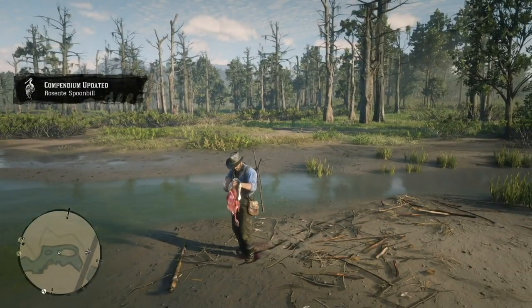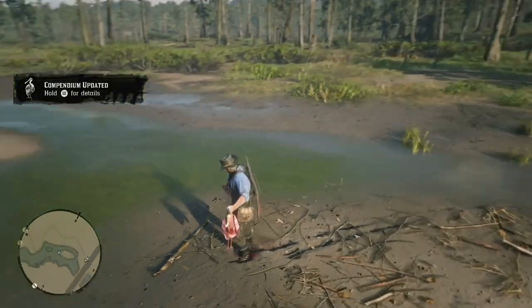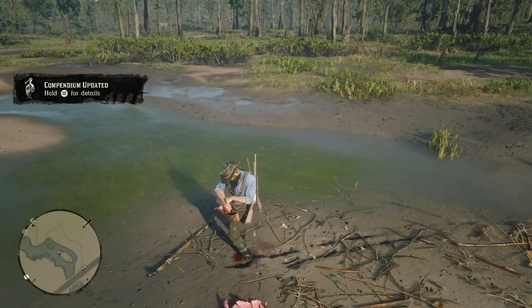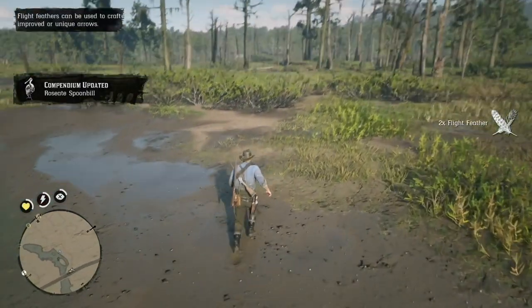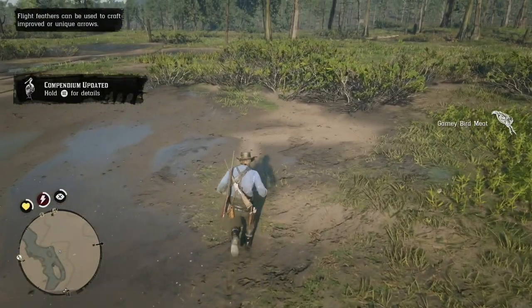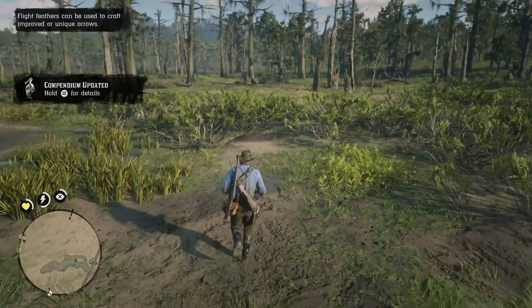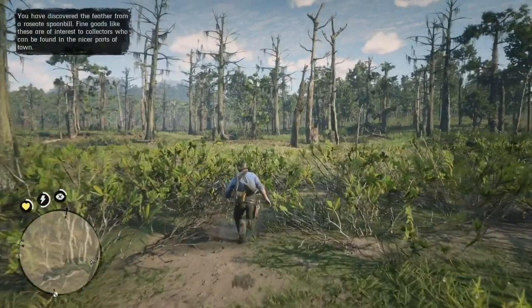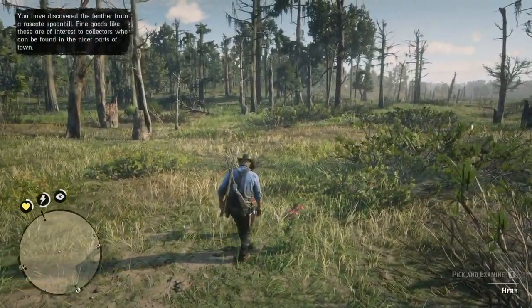I'm going to show you an excellent location for oleander sage. And it is just outside of Saint Denis. It's north. You can stay on the same road and ride up toward Copperhead Landing, where there's another pamphlet. But this area is great for finding oleander sage.